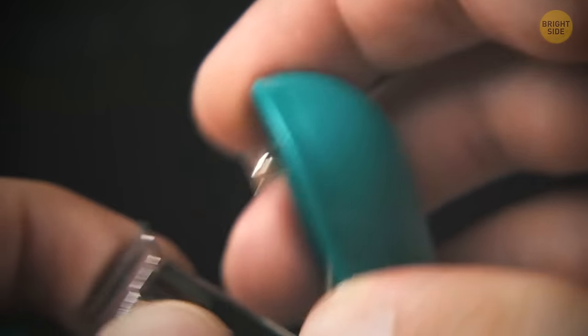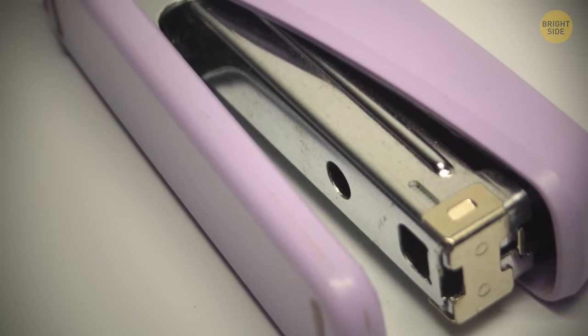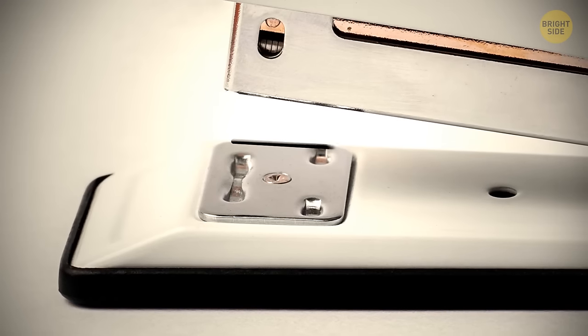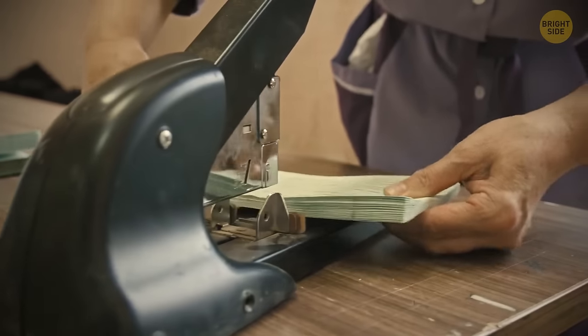We're all familiar with staplers, but I bet you don't know all its secrets. Most staplers have a compartment to store spare staples, which can be located either on top or at the bottom. Also, surprise, this metal plate you press staples against can be turned around. This way, the device will be able to staple your documents by turning the metal ends outwards.